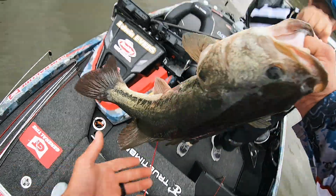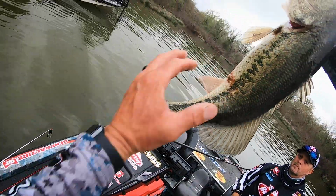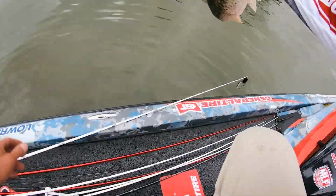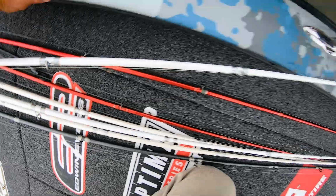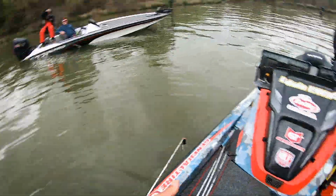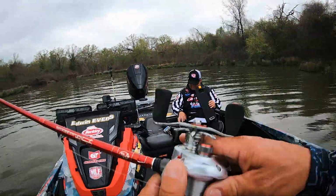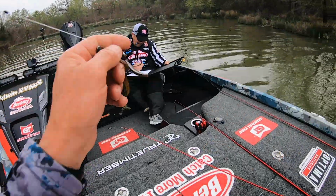Look how shallow that fish is living. He had to be hit by like a big blue heron or something. They got big old males. That's the male here at Lake Fork, that's the beauty of it. That's a male. He was peeing all over the place. It took me a lot longer than it should have, but I got him.